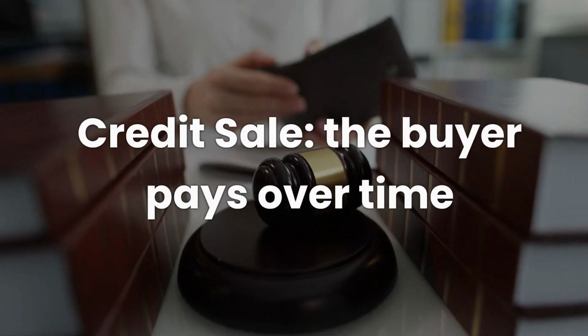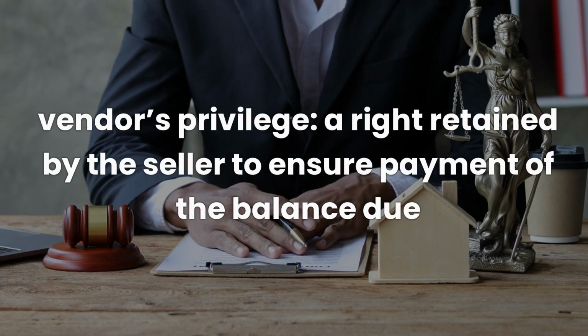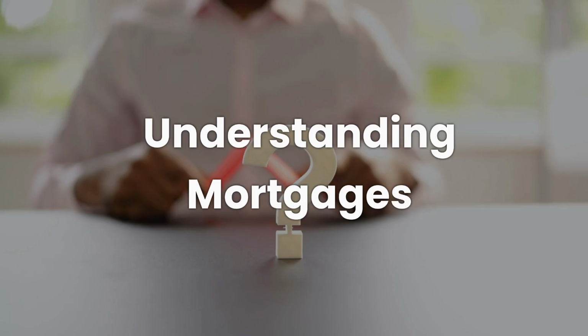Then, there's the credit sale, which is where the buyer pays over time. In a credit sale, the seller retains something called a vendor's privilege, which ensures the seller gets paid if the buyer defaults. This privilege must be recorded in the public records to be enforceable against third parties.